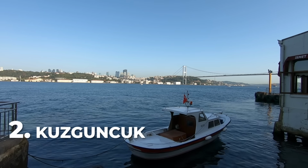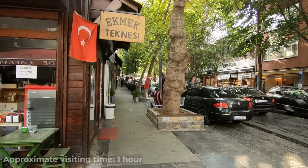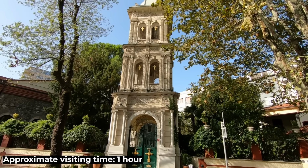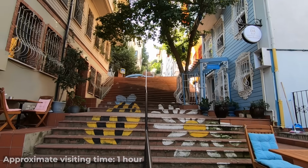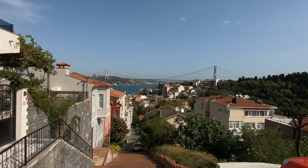Like Balat and Fener, Kuzguncuk in the past used to be one of the settlements of communities of Jews, Armenians, Greeks, and Muslims. For this reason, we will find churches, synagogues, and mosques all together. Do not forget to go up the hill in one of its streets to enjoy beautiful views of the Bosphorus.